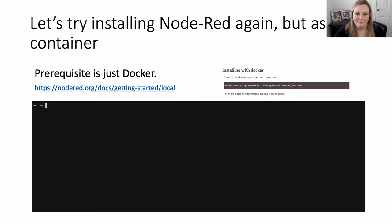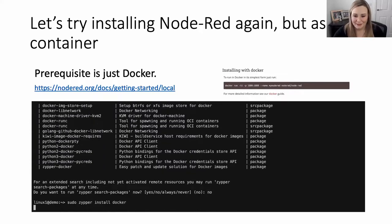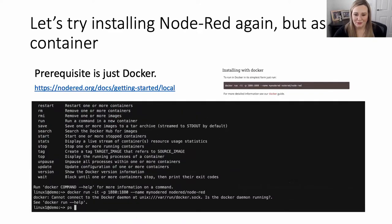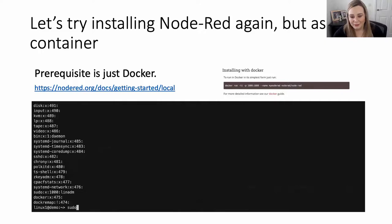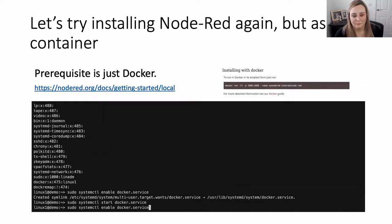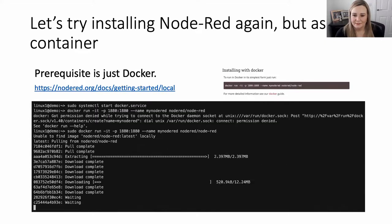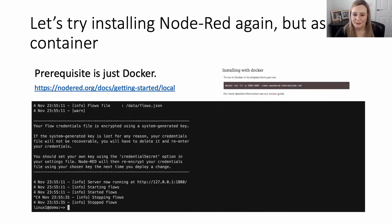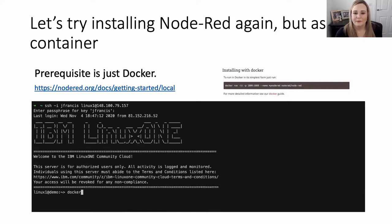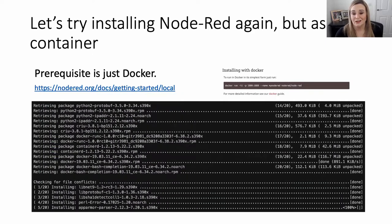All right, so we're going to try installing Node-RED again, but as a container. So the only prereq is Docker. So if you're watching the little Giphy at the bottom of the screen, I've now just installed Docker. So I know from my experiences with Docker, I need to make sure that my user ID is part of the Docker group. So I make sure and I add that, because when I try to run my docker run command, so remember, docker run is going to look at a Docker image file. So Node-RED has already built that. And it's going to just start up the container. It's that easy. I just made sure Docker was on there so I could basically use their CLI.